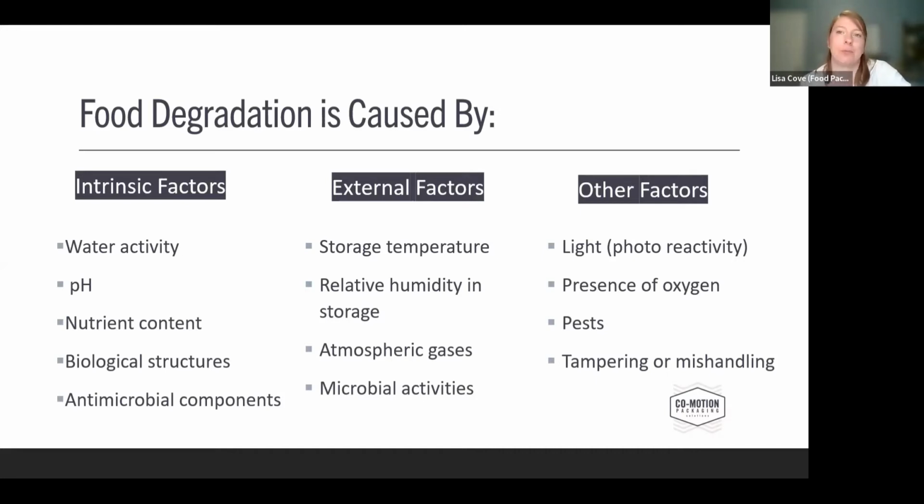And then there's light. For example, we see beer products usually packaged in amber glass because light does affect the flavor of beer. I think it reacts with the protein in hops, if I'm not mistaken, which gives it a skunky taste. So that's why something like beer is usually packaged in amber glass to prevent light degradation. There's also the presence of oxygen, pests can be a problem, or tampering and mishandling might cause food degradation. So when you're starting out, you should always understand your food product, what may cause foodborne damage or degradation, and what you can do about it by using the packaging. I'm always here to help and support you on that if you have any questions.